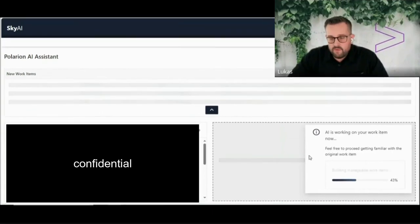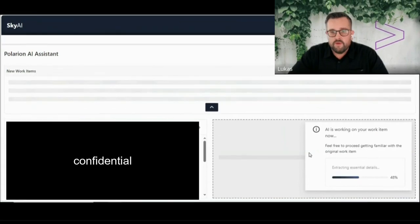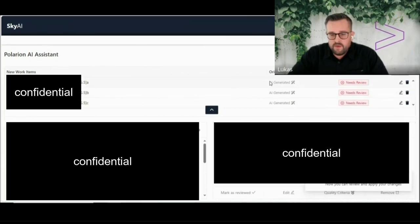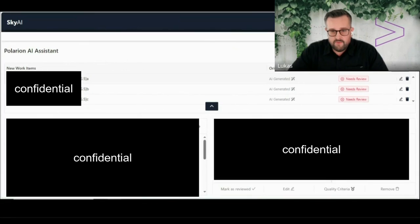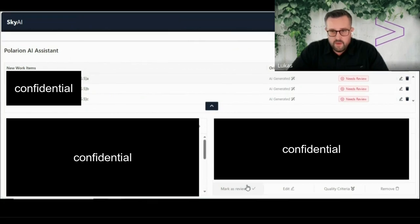On the top, you will see once the AI has finished its progress. You see it has split this huge requirement into multiple parts. As a requirements engineer, I can go now through all of them. You can see what the AI has refined. You can also say if this is fine for you, that this is marked as reviewed, and then it will be green in the table.